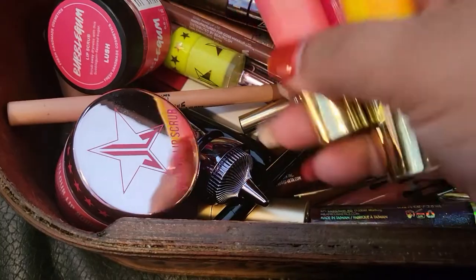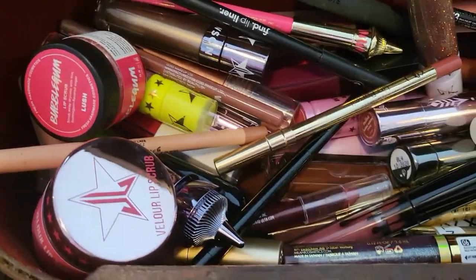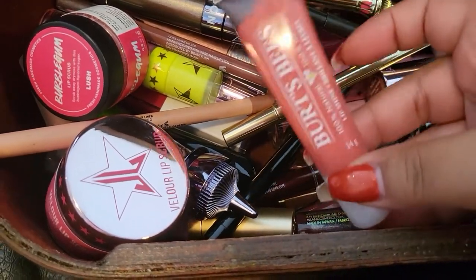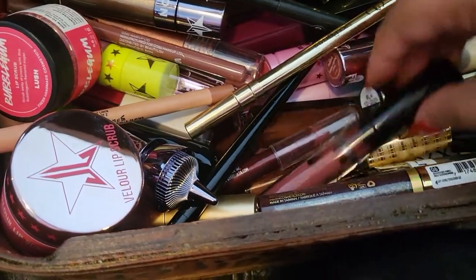I'm gonna put them, and maybe, because I might just keep them since I haven't opened them, give them to my nieces. I think they might like them. The same thing with this one from Burt's Bees. I might keep it just for them and give it to them.